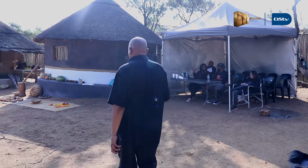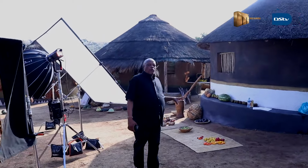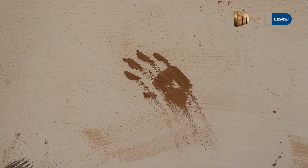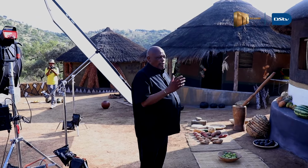For instance, the colors that you see are reminiscent of what used to happen 200 years ago. They used to mix lime and clay to create color. And you'll find that all the colors, the gray represents something, the white represents something. So it would be telling you what's happening inside this hut and who resides in this hut.